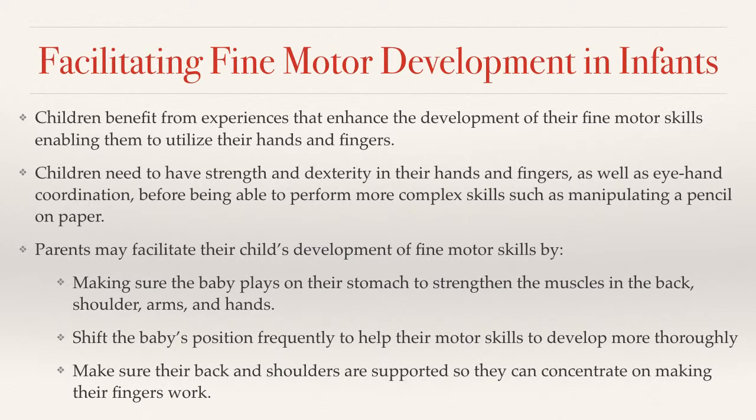Facilitating fine motor development in infants. Children benefit from experiences that enhance the development of fine motor skills, enabling them to utilize their hands and fingers. Children need to have strength and dexterity in their hands and fingers, as well as eye-hand coordination, before being able to perform more complex skills such as manipulating a pencil on paper.